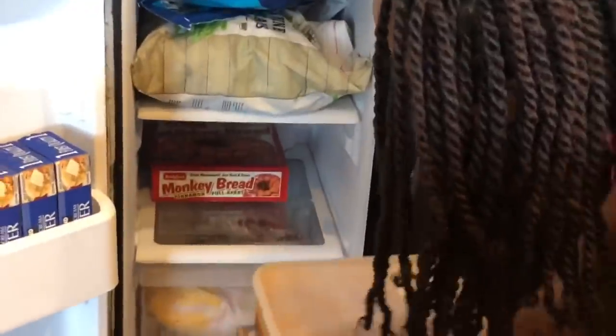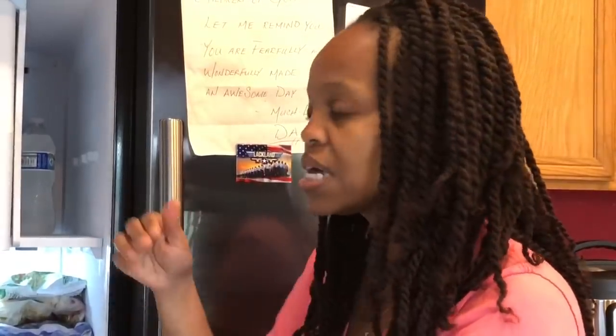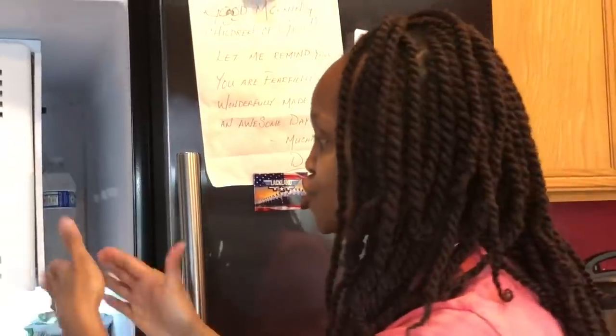There's the monkey bread back here, because as you can see, this freezer really doesn't hold a lot of stuff, and I don't really like having to dig. I really like having all of my stuff visible so that I can see what I've got and grab what I need. So I think that's another reason why I don't like to use this freezer as often, because I don't like different stuff in back of each other. It's okay if what's in back of it is the exact same item. I'm okay with that.